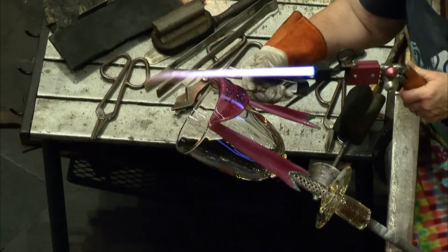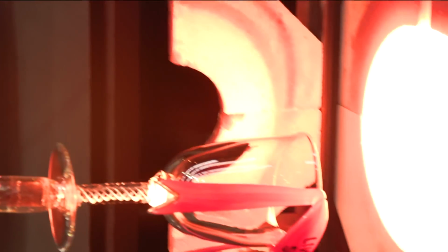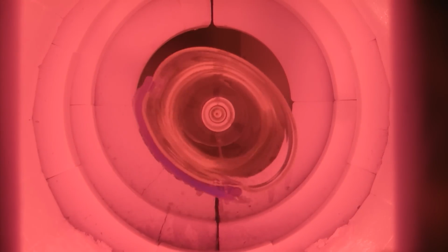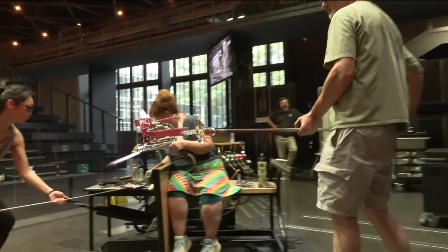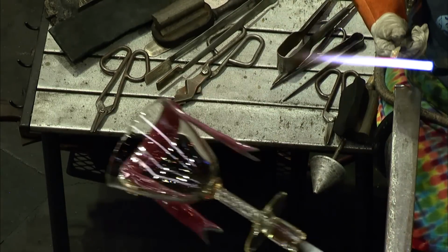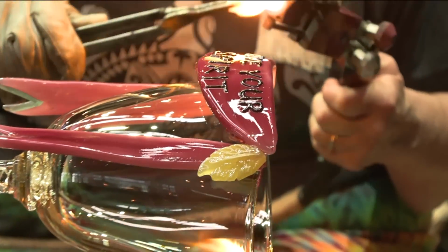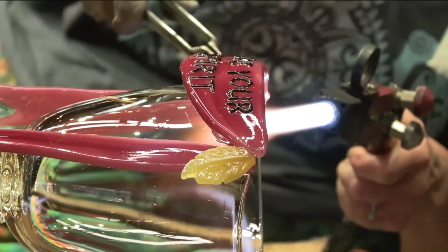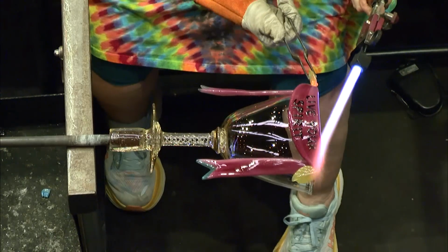So, the amazing sculptor she is, she knows to put some of these things in the seams. So these green ones are leaves, and she heats up the bottom of the leaf and sticks it right on. It's good to heat that area up nicely so you get a good connection.